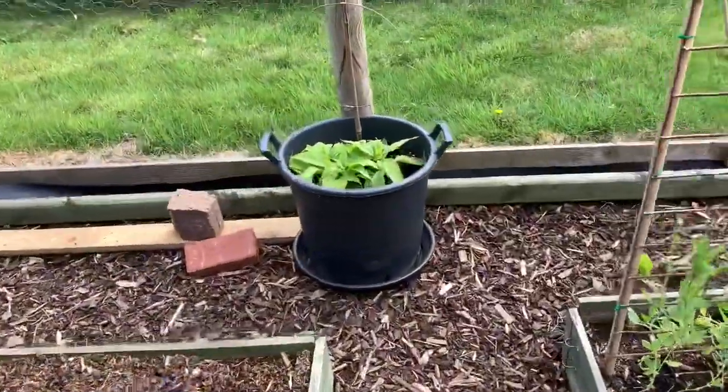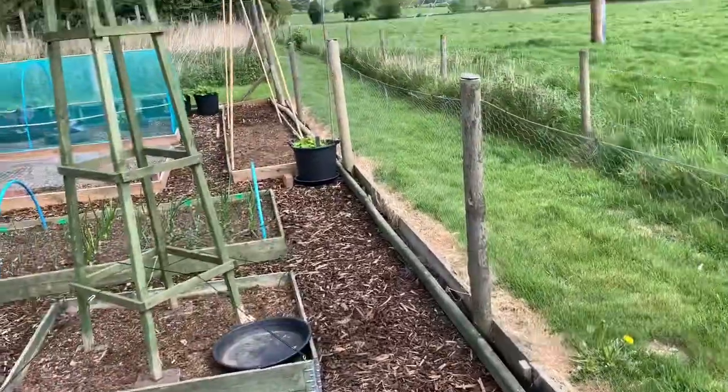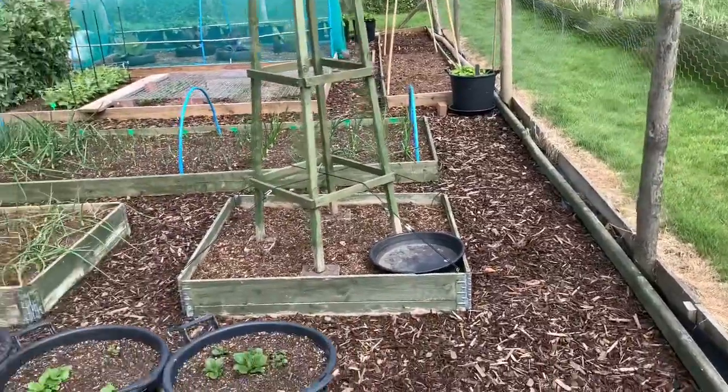Jerusalem artichokes, they've been through for quite a while. They're looking good. I have another pot over there. I put them in a 30-litre bucket this year instead of a florist bucket, which was a mistake last year.